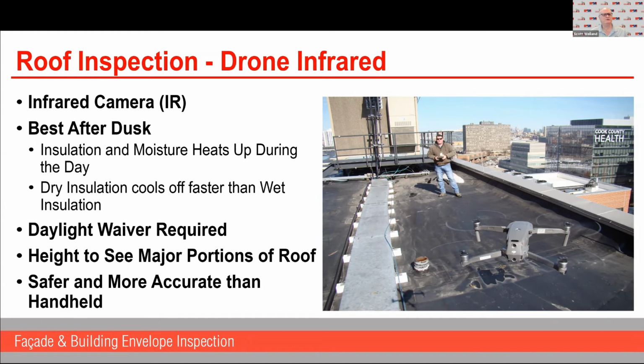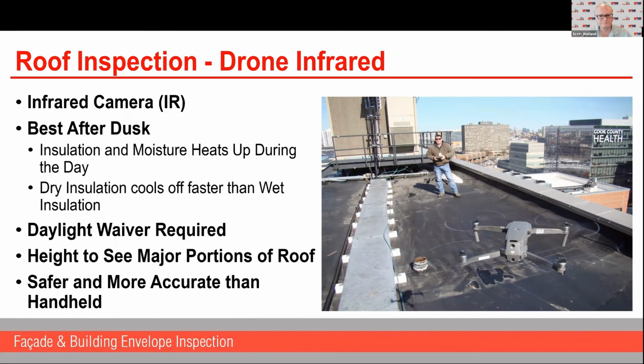And what you're looking for is the insulation and moisture within the roof will heat up during the day. So you want a nice, hot, sunny day. And then at night, at dusk, the insulation cools off very rapidly, while the wet insulation cools off very slowly.